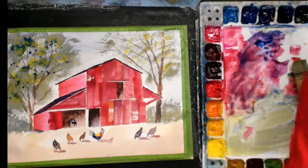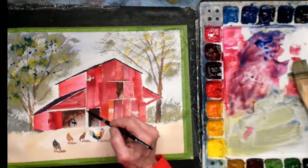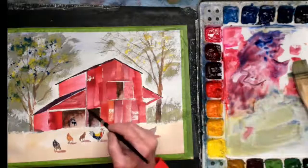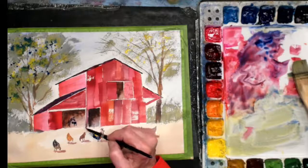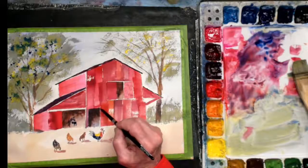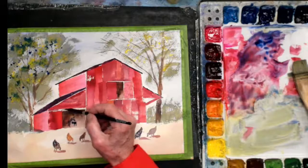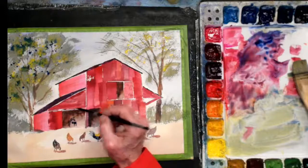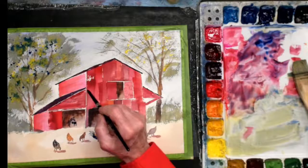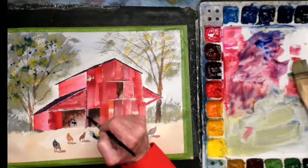Okay. Now on the barn itself, I'm going to fill in some of these white areas. So I'm going to pick up color, using the colors in the palette, not mixing anything new. Just going to clean up some of the edges here. Some of these boards are hanging out, rough edges, which is okay. But I'm just eliminating some of the white spaces.